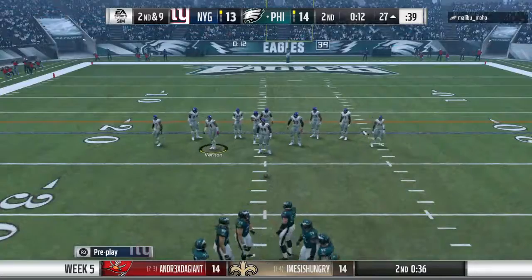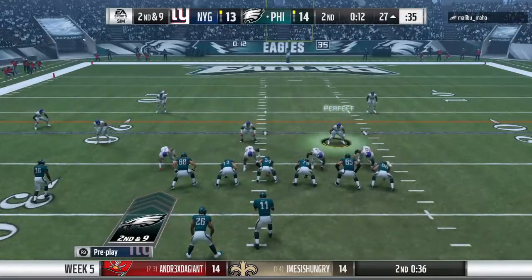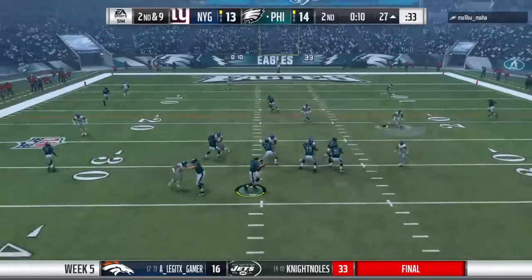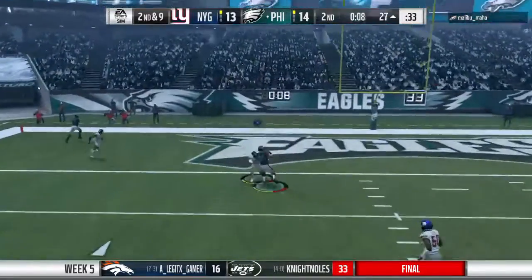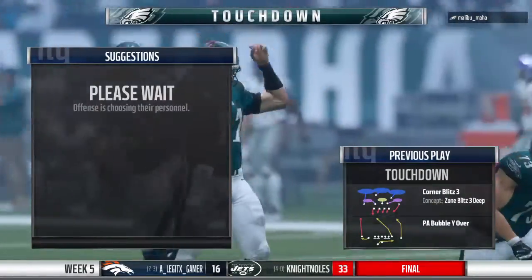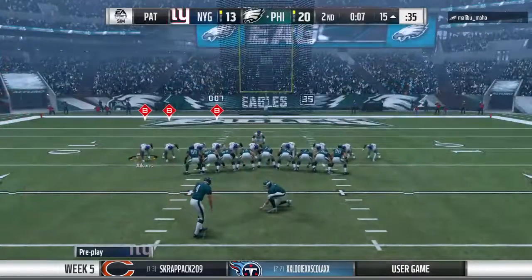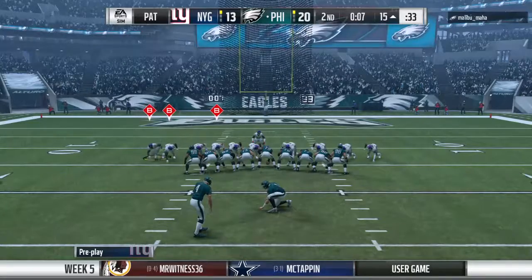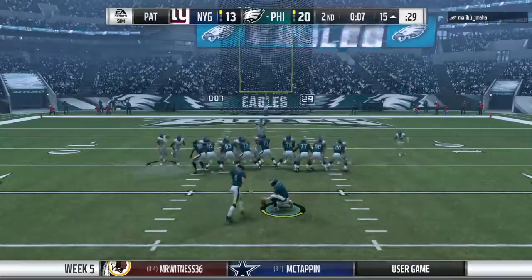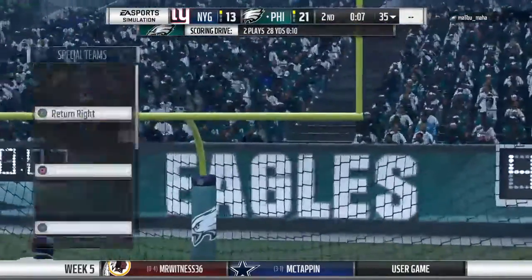So what will they do? On the ground, through the air, let's see. 2nd and 9. They fake the give. Now Wentz. A swing pass caught. And he is into the end zone. Touchdown, Philadelphia. Zach Ertz in the final seconds of the first half. And the Eagles add on to their lead. And with that, the lead is up to 8.